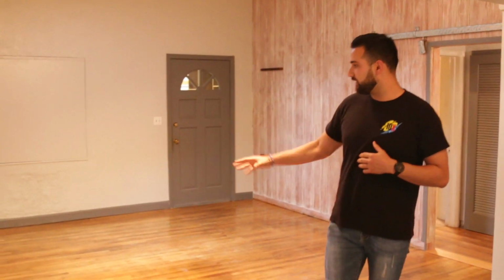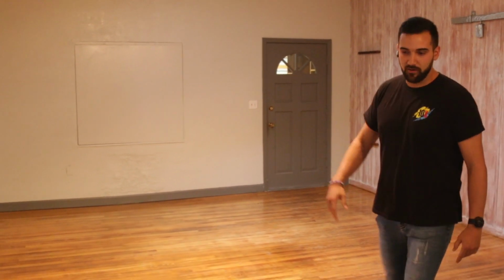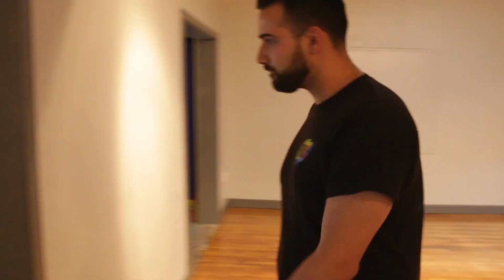So you have the living room here. This is a property I just bought, just literally closed on it. Needs some light cosmetic work. This is the living room here. We have 2 bedrooms off here. I'm going to finish off the floors here. Let me take you to the first room.